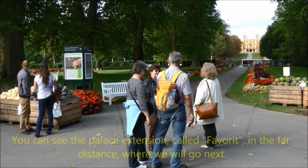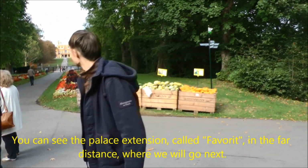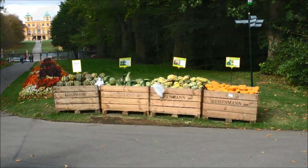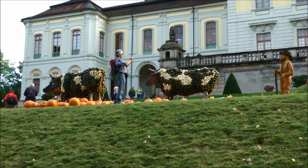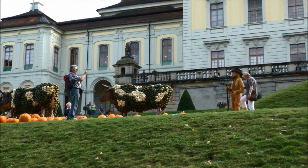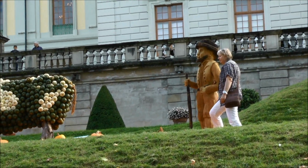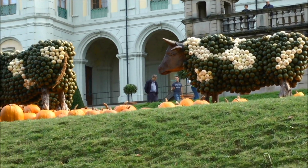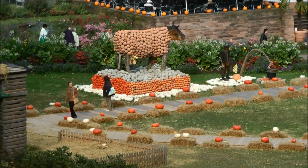Yeah, just wonderful collection of squash displays. Here's another view of the shepherd and the oxen. Get a little closer here. All made out of squash. Gourds, I should say.